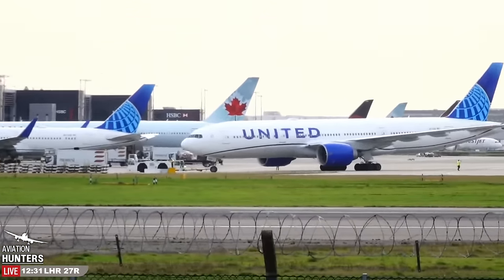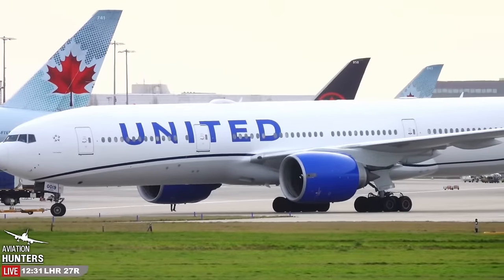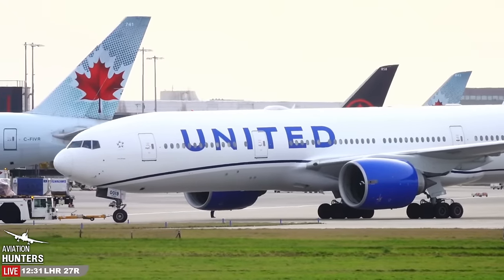Amazing. The A350, love a good old A350. There's the pushback of a United 777-200ER.